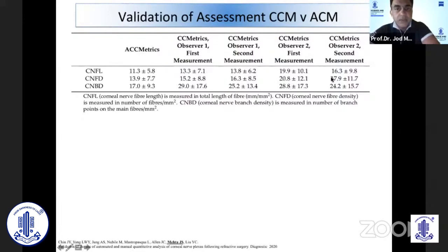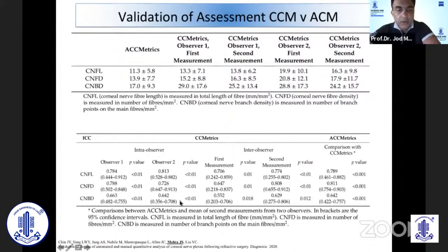This is the mean and standard deviation between the 2 observers. When you look at the intraclass coefficient and the variation, you can see that it was a lot more accurate for nerve fiber length as well as nerve fiber density. These results were much less accurate for the branching density. So you're good at distinguishing nerve fiber lengths and density, but there was variation between the 2 observers as well. And when you compare to the automated system, there was also a significant difference. But these scores are not so bad, about 0.78 and 0.8, quite good coefficients with respect to accuracy.